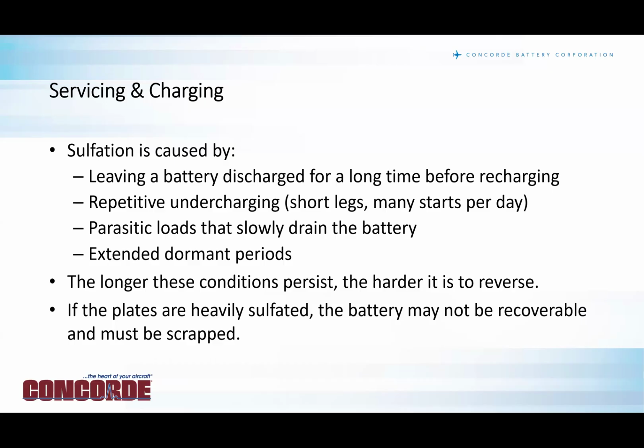Repetitive undercharging, short legs, many starts per day. If you're flying for an hour and a half, it's not enough to fully charge the battery. So if you're doing short hops, it's important to put a battery minder on there when it comes back to the hangar. If it's not getting a full charge, that could also cause sulfation problems. So again, with long periods not flying or short legs, put a battery minder on there.